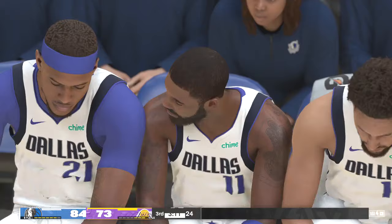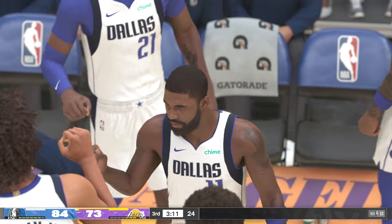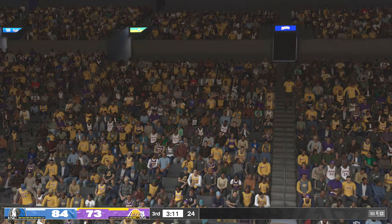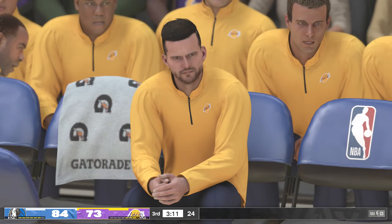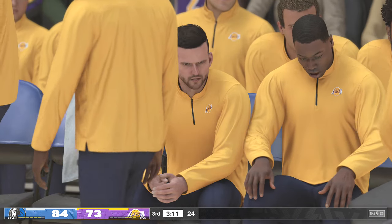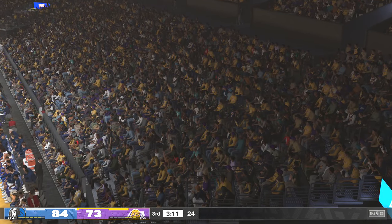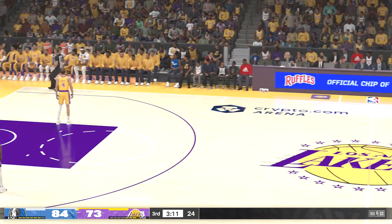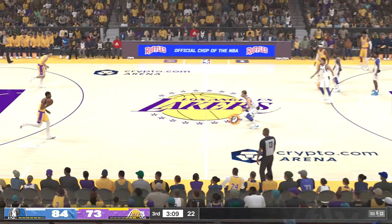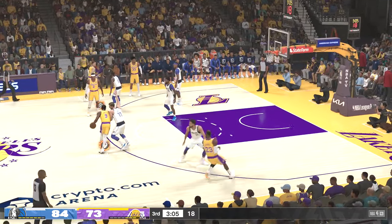Christian Wood checked in for the Lakers. Daniel Gafford's checked in for Dallas. Marshall comes in for PJ Washington. Lakers trail by 11. And now the latest from our reporter, David Aldridge.